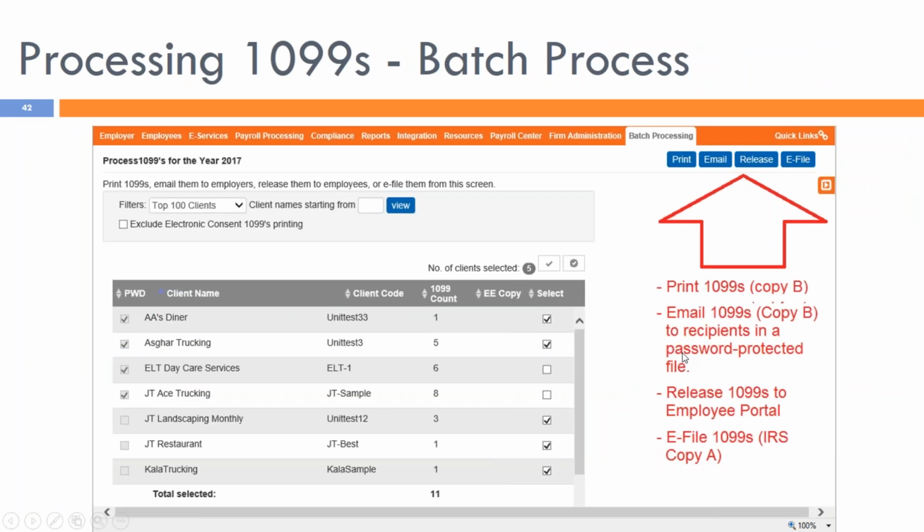However, new this year, we have added batch processing of 1099s, just like you have for W-2s. I know there are some of you out there with many 1099 miscellaneous recipients, or contractors, if you will, that really appreciate this screen. So enjoy it. Efficiency at its maximum.